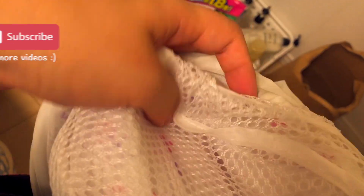I want to show you guys this because it's pretty cool. Just open it like this and I can use it to bring clothes back to my room after washing. Then I just have to fold it again, so it's great for saving space.